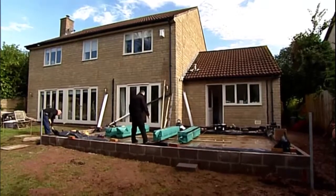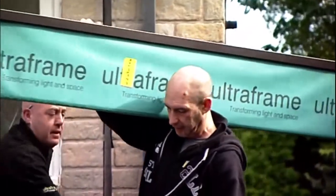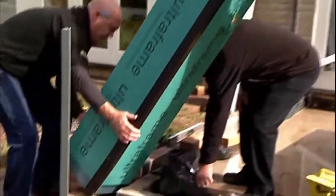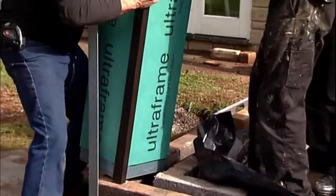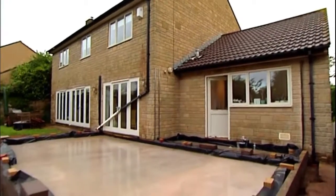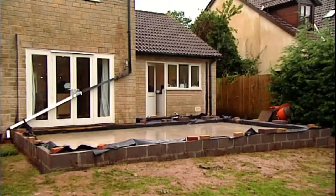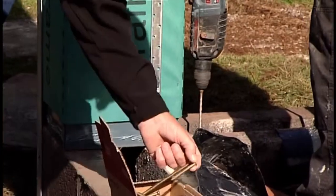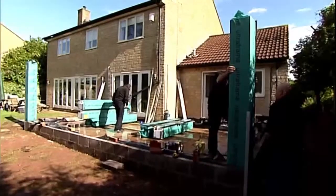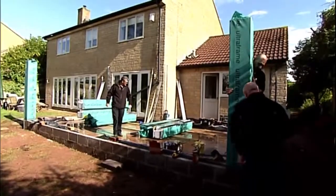And that real live client chose the Loggia because it ticked all the boxes. Affordable, better looking than a conservatory, with U-value performance that beats many traditional extensions. We really want to have an open space off our main kitchen, dining room to be a playroom, a nice open space for kids to play in, and also bring the garden close to the house as well.